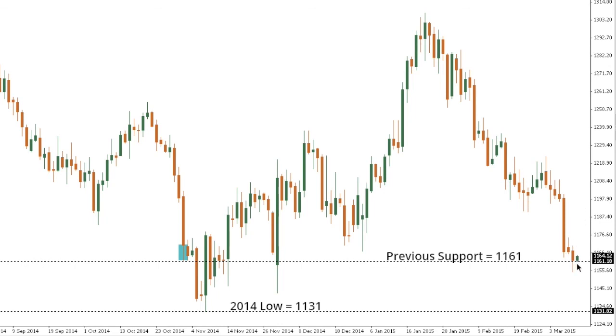A daily close back below 1160 or break below 1155 would give reason for concern for the bullish outlook and open the door for that retracement towards 1131, which guards against key psychological barriers at 1,000 further down.